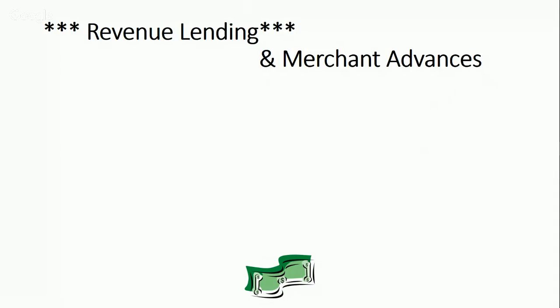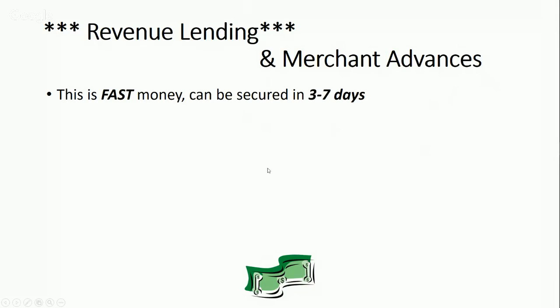And then all of a sudden we establish all this merchant processing history, and all these other guys want to come in and steal that guy's business. Well, that's just not how I personally work. Everybody's a little different. But I don't think people should be expected to change their merchant account to get money, which is why we prefer revenue lending over merchant advances.